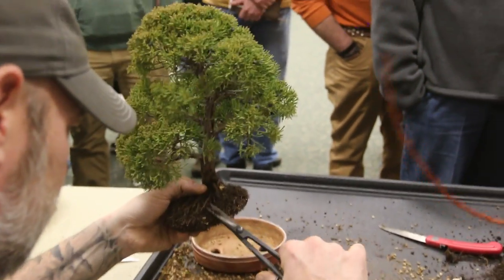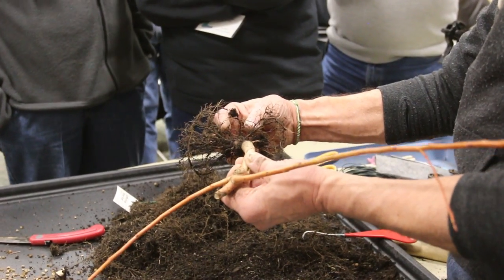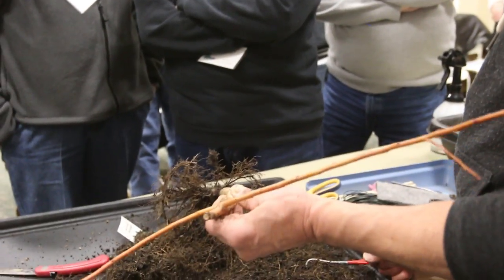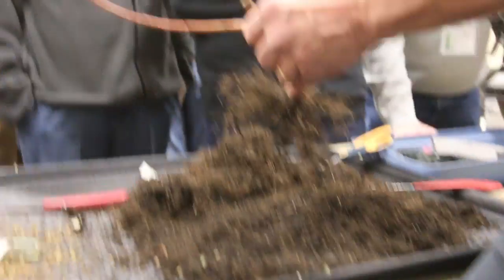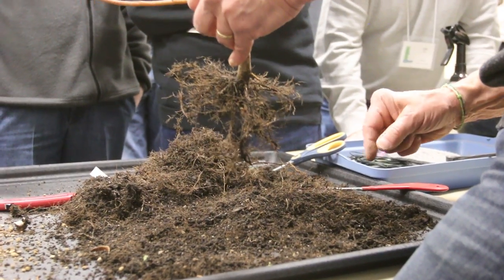So the sheen is the general shape of the root ball? The sheen is the fine root growth that comes right out of the base that never, ever, ever is touched once it's created. It's always left there. This has no sheen. But because it's deciduous, because it's willow, it's going to create those fine roots from today if I have good soil right there.